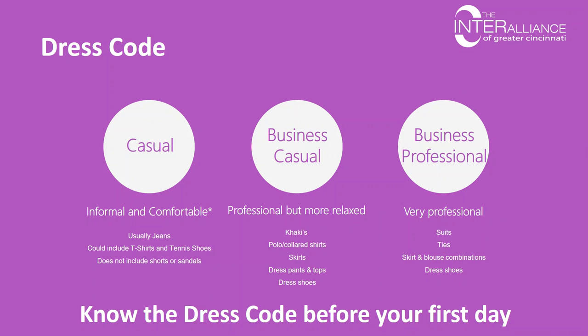Now, business professional, and Western and Southern, this is looking at you, business professional is very, very professional in the dress. So it's suits, ties, skirt, blouse combinations, dress shoes. They'll go into detail on what this means, but absolutely, without question, know what the dress code is before you show up.